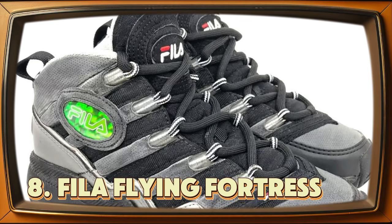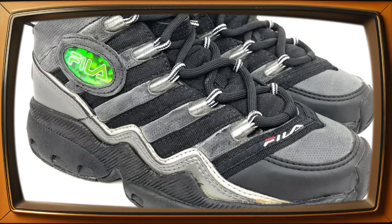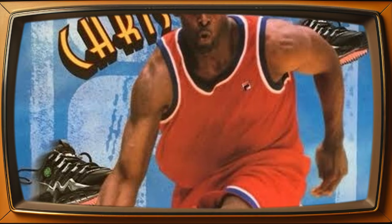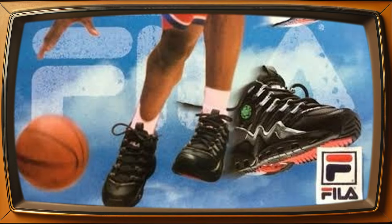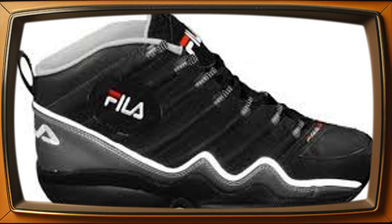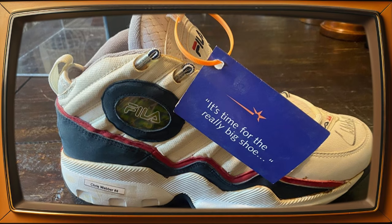Before Chris Webber got his own signature shoe with FILA, he wore the Flying Fortress, a beast of a sneaker released in 1997. With its bulky build and strong grip, it embodied the rugged style of play that Webber brought to the league. He famously wore the Fortress during the 1997-98 playoffs with the Washington Bullets, adding to its legacy. Though other FILA athletes laced them up too, the model was never re-released. Today, original colorways like black/gray/red or white/blue/red are nearly impossible to find. A forgotten gem that deserved a longer spotlight.